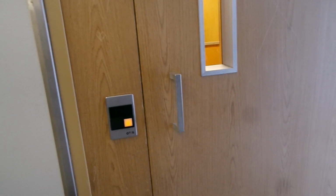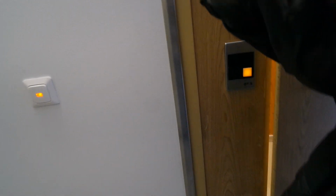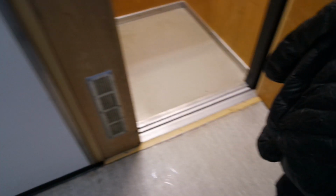It has the really rare idle light. Also on the second floor button. Oh yeah, you can see it there. It's extremely rare. It was built in 1989, probably also finished that year.